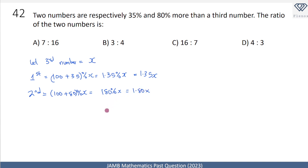Now we are told to find the ratio between the two numbers. So in other words, we are told to find 1.35x ratio 1.80x. Obviously this x can cancel out this x, and we can multiply both sides by 100. This is the same thing as saying 135 ratio 180, and we can divide both sides by 5. That gives us 135 divided by 5 is 27, and 180 divided by 5 is 36. We can divide both sides by 9 also to simplify: 27 divided by 9 is 3, and 36 divided by 9 is 4. That gives us 3 ratio 4, and that makes option B the correct option.